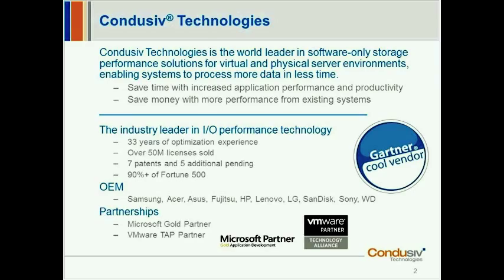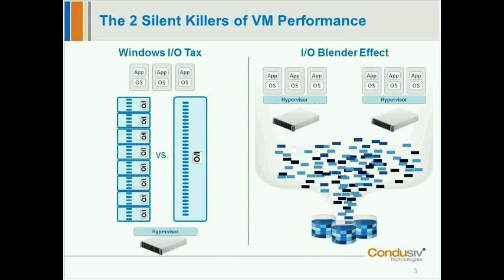So we have a close relationship with Microsoft and VMware. In fact, over the years, we've sold 50 million licenses and have a 90% footprint in the Fortune 500. Okay. All right. We got that slide out of the way.